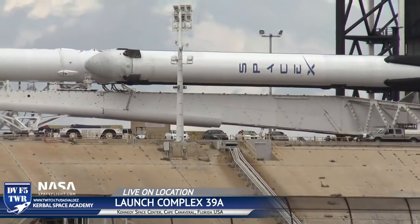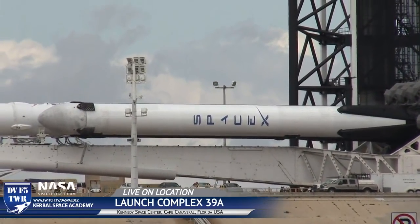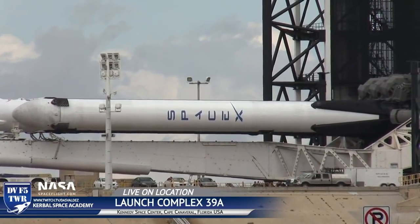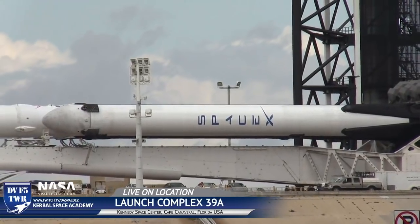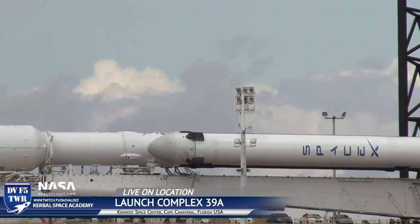Somebody said that the SpaceX logo on the side has a blue X and not a gray X as usual. I don't know, does it? I can't tell in the sun here. Chat, what color are those logos? Better yet, throw up comparison photos. Show us what you're talking about. If you have a picture of the logo that you think looks a little different, post it in chat, and I'll zoom out.